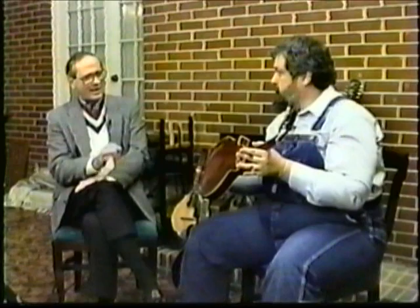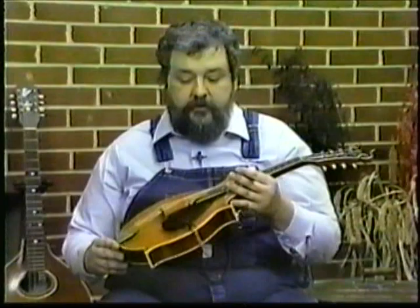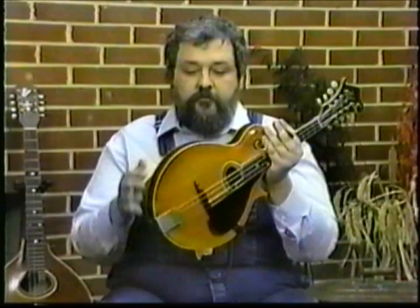Now, he didn't make this one as a one-piece neck and back and sides, did he? Correct. Well, actually, Orville didn't make this one at all. He was still with the company in 1913 when this instrument was made, but this instrument had a separate neck assembly, separate rims bent onto the carved back and carved top. The whole thing was held together by a dovetail joint here.